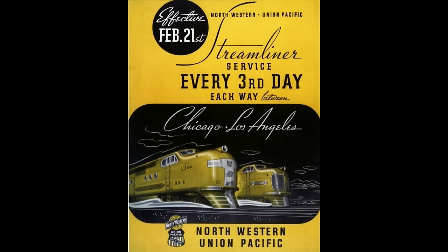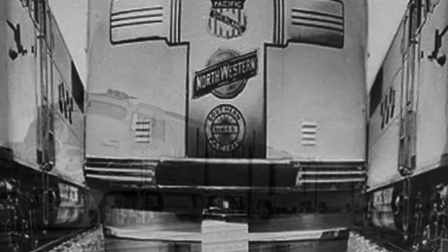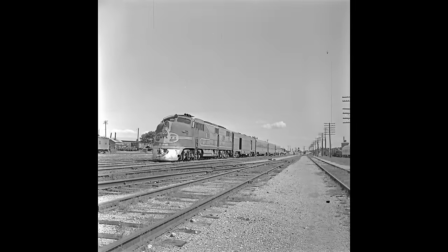Another possible explanation why these early E units were built in such minimal numbers was the fact that the 201A Winton power plant was not known for reliability, to put it mildly. Union Pacific would later repower these E2s with the more reliable 567 prime mover, increasing their horsepower and also making them notably more reliable. The next unit in EMD's E lineage is the E3.